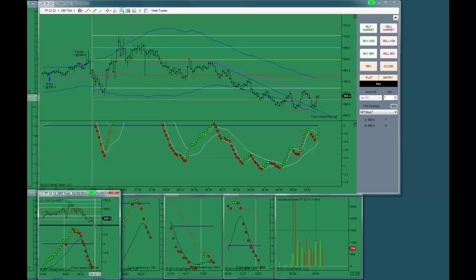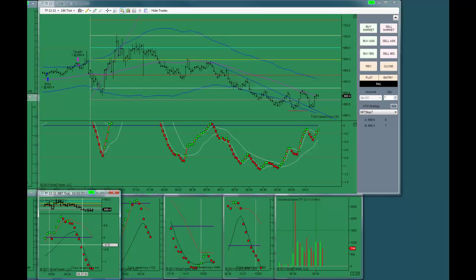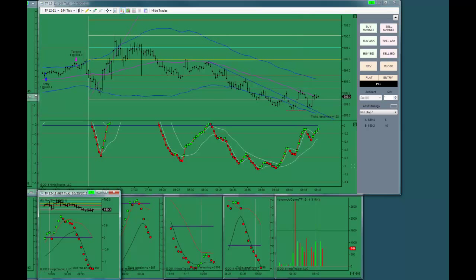It looks like 987's coming underneath. We're very close to that previous pivot point, but didn't touch it. But that should have helped us recognize resistance. Got a baby bar here, baby bar there. Here's another mid-band push possibility. Might take a trade on this. Got to wait for the BBs to confirm.